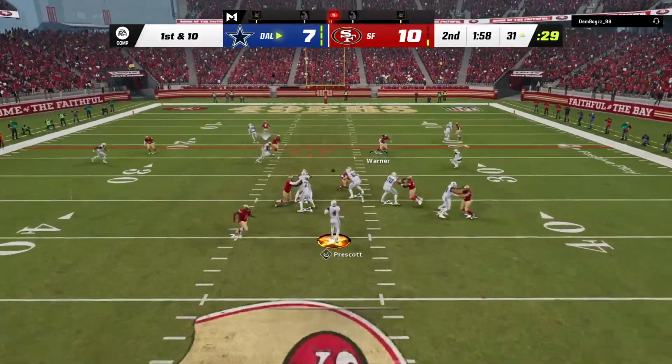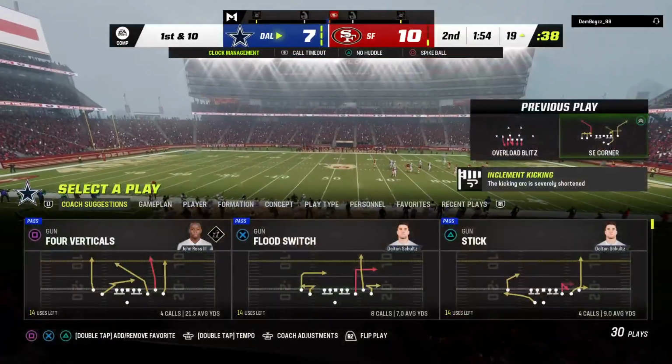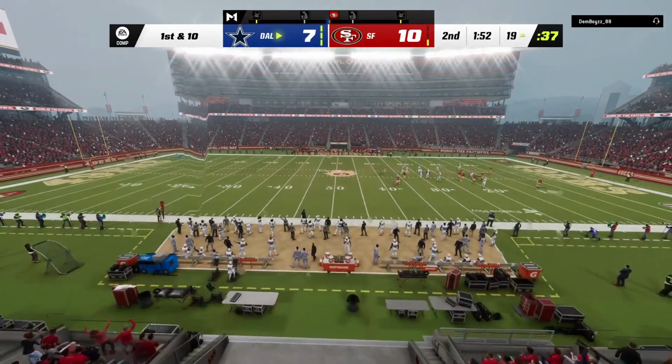Prescott looks to throw on first. Looking for Ross again. He finds him again. And they're going to get this down inside the 20.